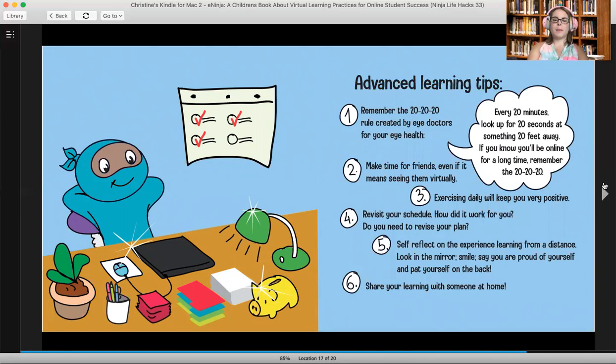Number 2, make time for friends, even if it means seeing them virtually. 3, exercising daily will keep you very positive. 4, revisit your schedule. How did it work for you? Do you need to revise your plan?